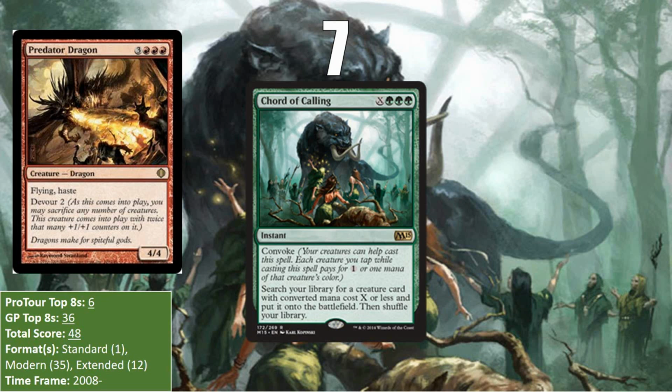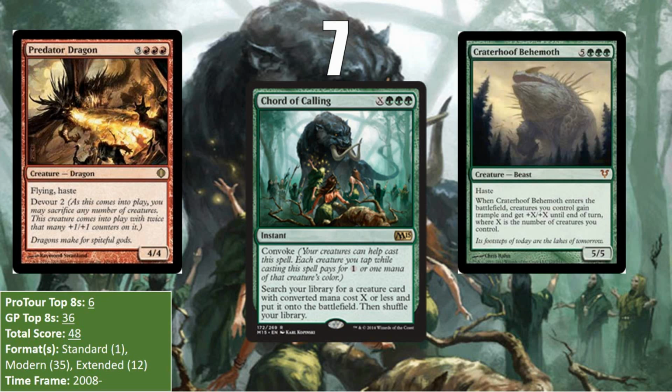Instead of grabbing Predator Dragon for elf decks, now it usually grabs Craterhoof Behemoth. Additionally, it sees play in decks that try to win with the Kiki-Jiki, Mirror Breaker combo, as it can be used to tutor up whatever you need to combo off. Chord will continue to see play in Modern for the foreseeable future.